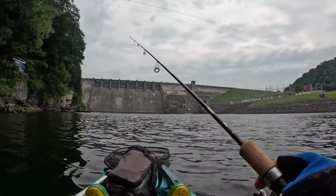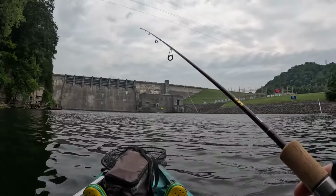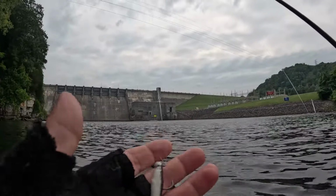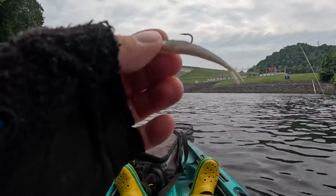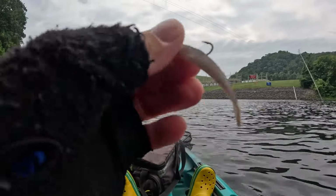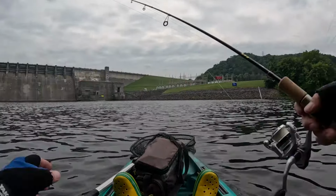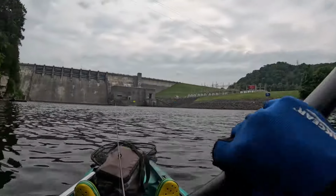The last time I came here, I caught a 24-inch brown trout on this pole with this line and this lure. Basically, it's just a jig with a soft plastic. It's a Berkeley Realistic. That's 1/8 of an ounce and a 2-inch soft plastic. But it's the jerking motion that the trout like.